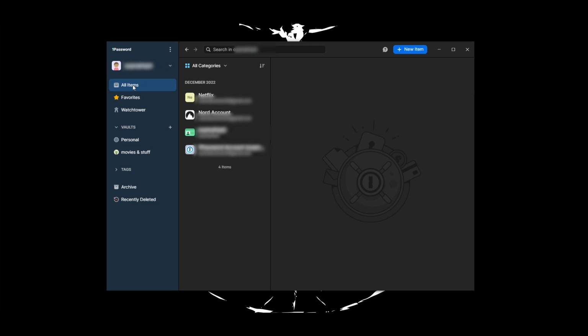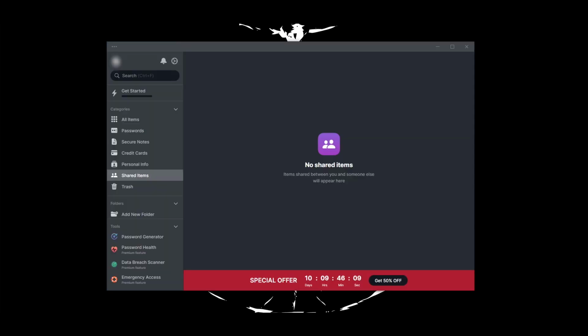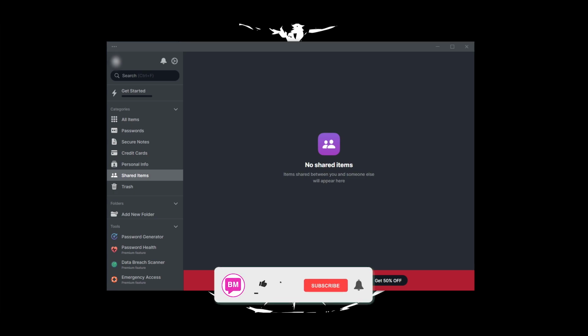In my opinion, it's a really good application if you are going for, as I said before, usability and bang for your buck. I would say Nord gives you pretty decent value since they have a free plan. It's secure, and they come from a very popular company called Nord Security, which also makes NordVPN. It all depends on you. Just my opinion. Do let me know which one you think is better in the comments.